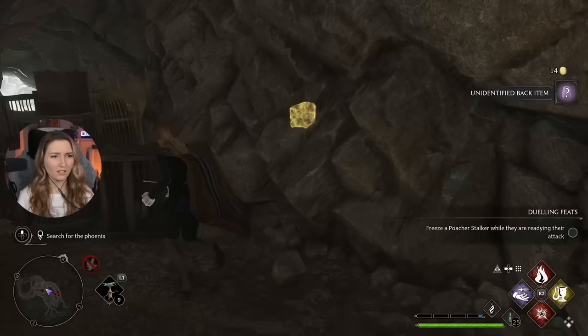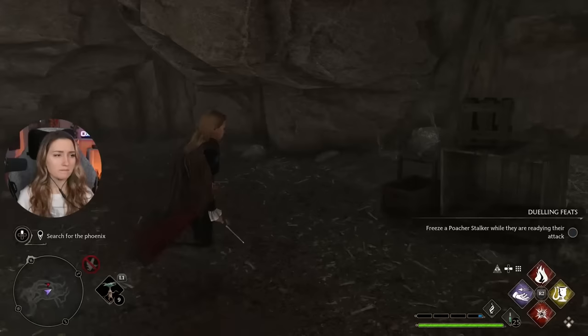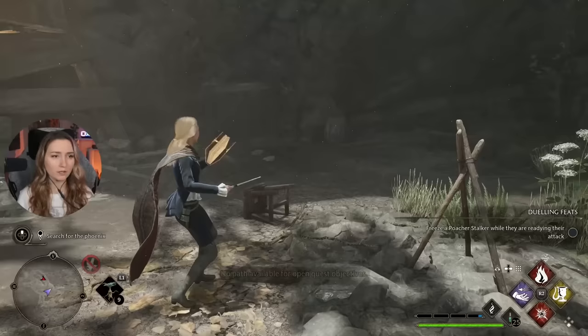Hold on a second though. How do I get this? I don't think I can just crawl right through that. No, I can't. There's another way around. Where is it? What happens if I go down below, though? There's that lower part. This is clearly it. Incendio!